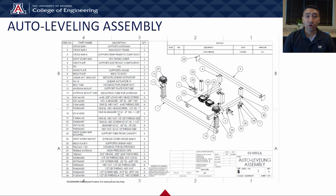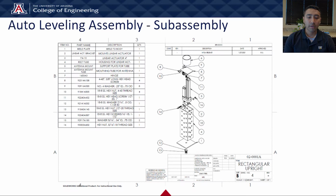Now we get into the drawings. Here is the bill of materials, just to show all the components that go into our build. Most of our steel we bought and cut and fabricated ourselves. Again, into the sub-assembly, we have the bill of material as well. This just shows all the components that are going into our system. Some were bought off shelf and the others, me and a couple other students, built inside the shop.